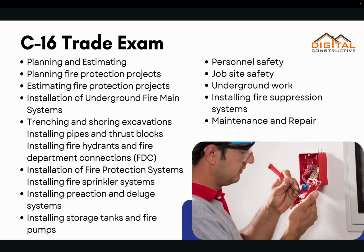Then, of course, you'll need to know everything that's going to be on the C-16 trade exam. So planning and estimating projects, estimating fire protection projects, trenching and shoring excavations, installation of fire protection systems, installing storage pumps and fire pumps. And then, of course, safety is going to be a huge part of the exam. So these are all concepts that we cover in our course that you'll definitely want to check out below the video.